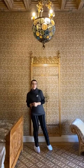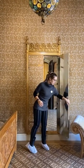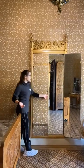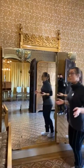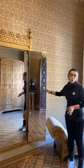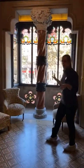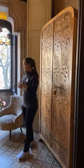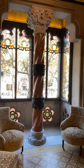At that time, it was necessary to dress perfectly, beautifully, and Teresa could use this beautiful mirror. Depending on the position of these doors, she could control everything. She could always be elegant. But here we can find another special element. What do you think about this closed balcony?